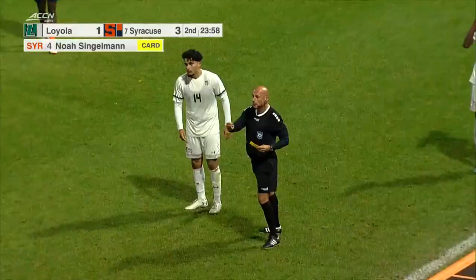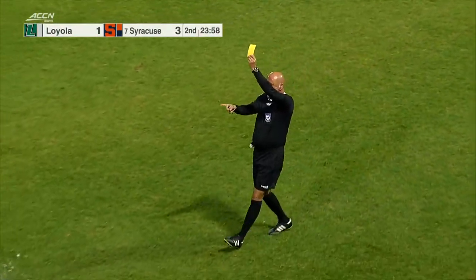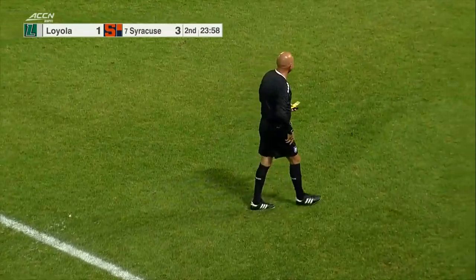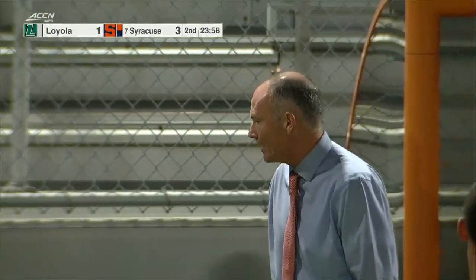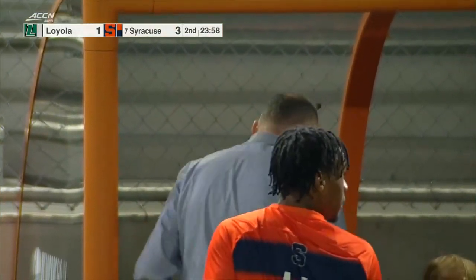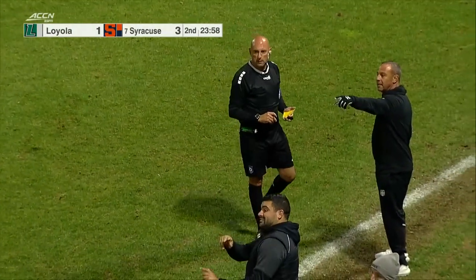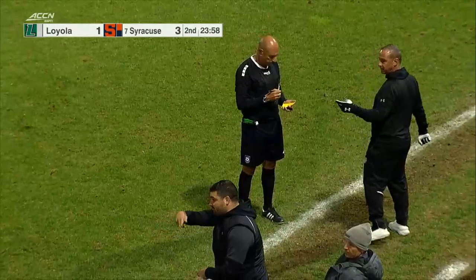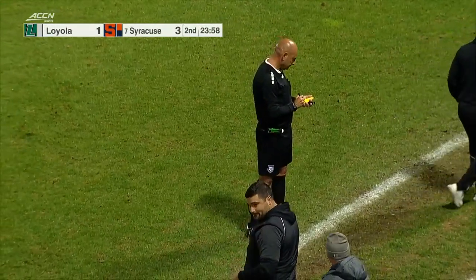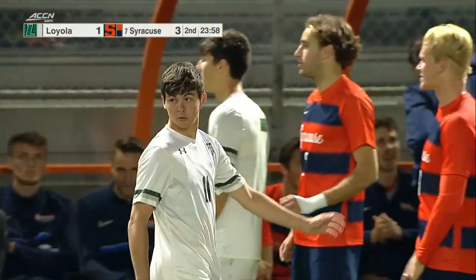The interesting thing to look at is the push was not from Eddie Rodriguez. And so it looks as if that adjustment has been changed. Of course, he still was a part of the altercation. Lots of players got involved with that one. Ultimately, there's still more to discuss, but Rodriguez does keep his booking. So Syracuse and Loyola seeing tempers flare.